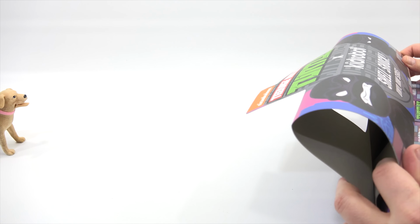It looks like a nice size. Oh. It was attached by a little glue. Did you see that interesting move? All right, so there's one.